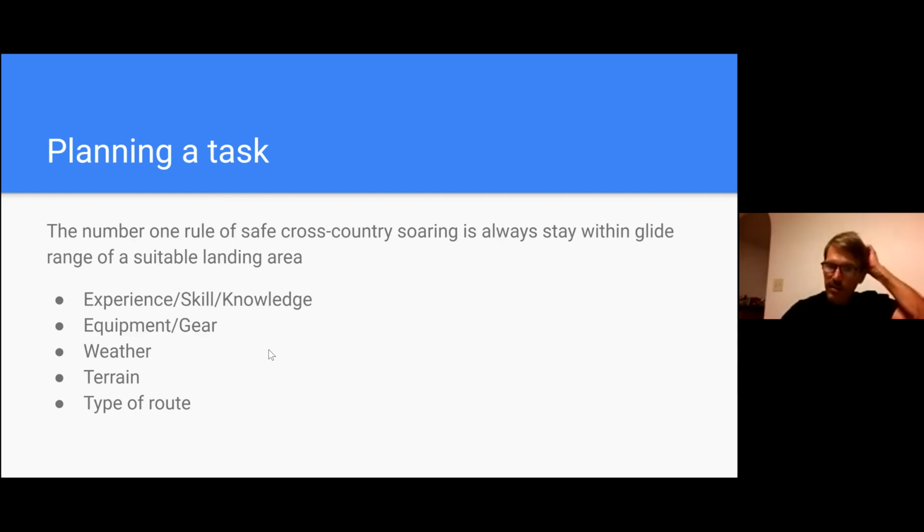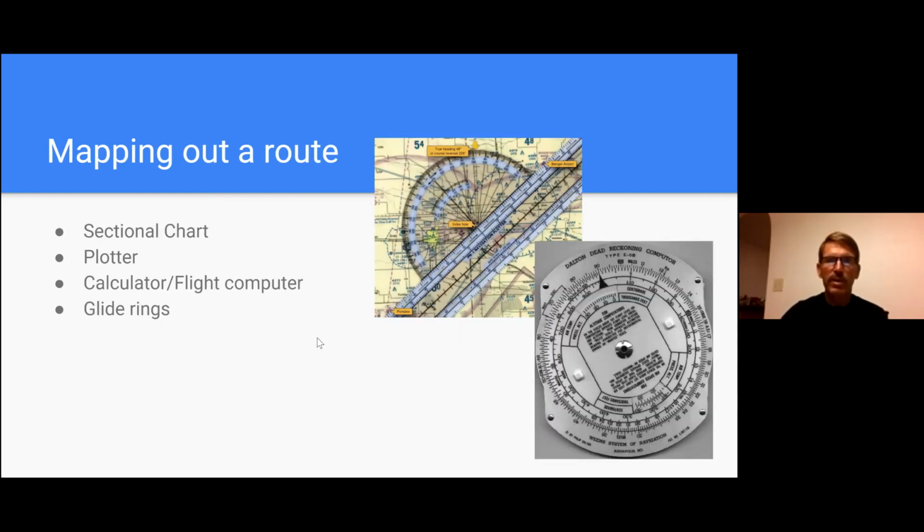Triangle routes are a challenging thing to do in gliding, but often we just do an out and back or straight line type of route. So things you want to do, if you're especially new to soaring and new to an area, is mapping out a route. And I'm not going to go through all the details on this, but you should be familiar with how to use a plotter and some sort of calculator or flight computer. And then we'll talk about glide rings a little bit too.